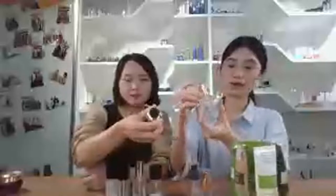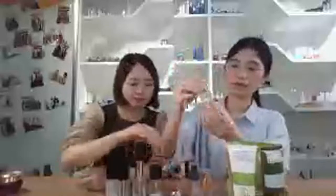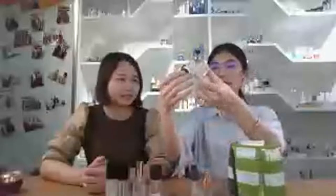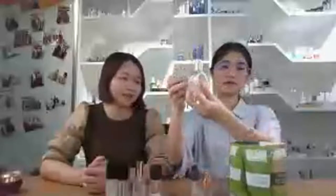This one is with a golden cover, and this cover is heavy, a little heavy. And with the golden lotion pump. And the body shape is like a bird.